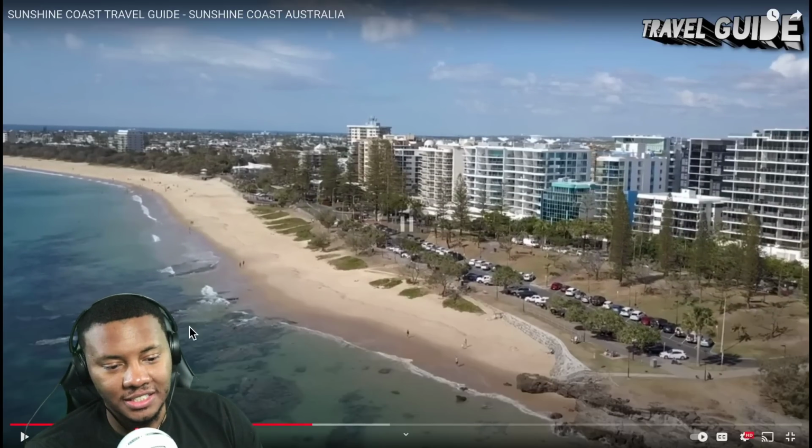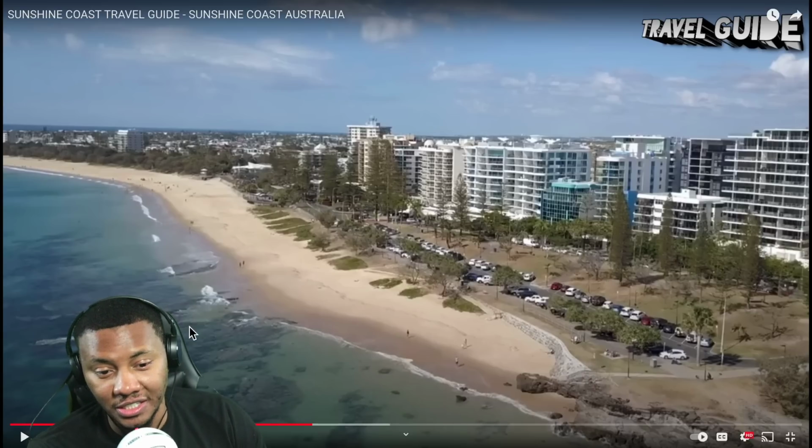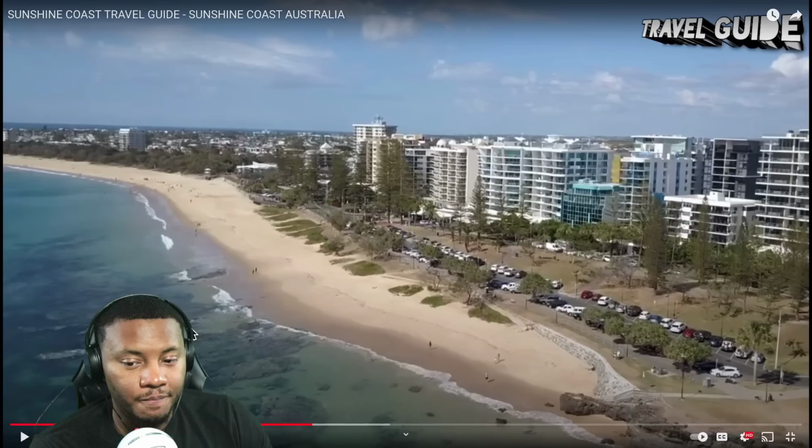And volleyball. This looks nice. I wouldn't mind going here and getting one of those apartments. They look real nice, like a beautiful view. Ballers spike and set on the sand.